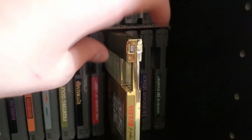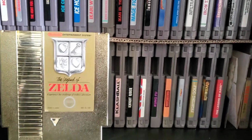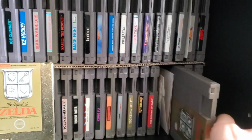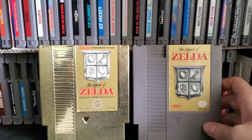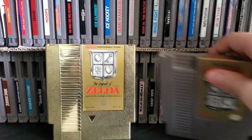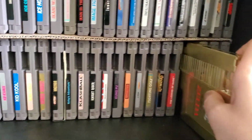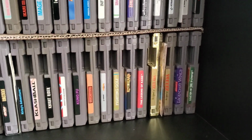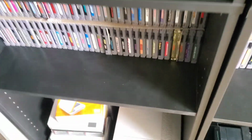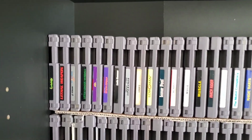These guys right here, this is The Legend of Zelda. This is the gold version, which was the first one that came out, and then later on, to save money, I guess Nintendo decided to make it in a gray cartridge. So both of these are the exact same game. They play the exact same. They have the same map, the same locations for all the items and everything. So it does not really matter which version you buy. But the gray one is a little bit harder to find, but either one will give you the same experience playing the first Legend of Zelda. So moving on now to the next shelf over.